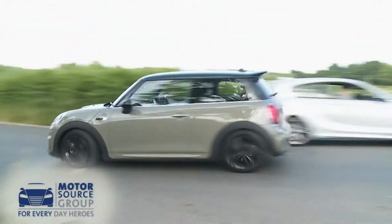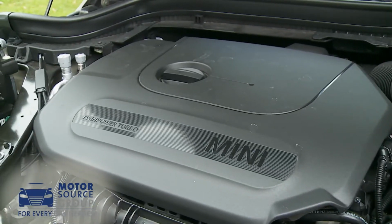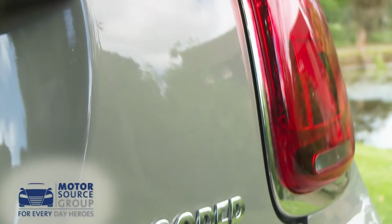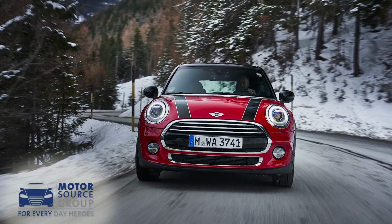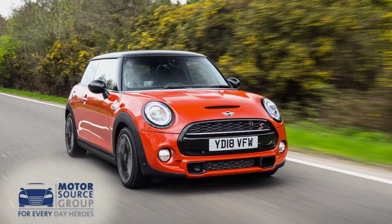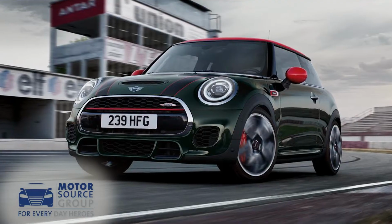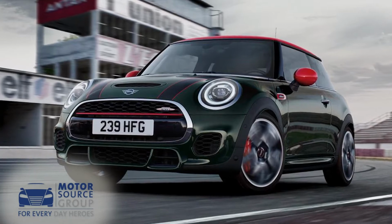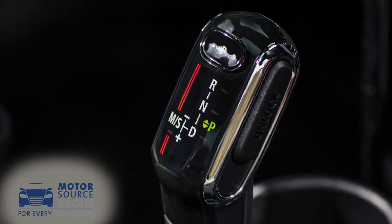Mechanical changes to this facelifted version are few. The 1.5 litre 3-cylinder petrol unit now used in the base 102 HP Mini 1, as well as in this 136 HP Cooper model, has received a few efficiency tweaks. The diesel range has been slimmed down to a single 116 HP 1.5 litre 3-cylinder variant in the Cooper D. And the 2-litre 4-cylinder petrol engine used for the top 192 HP Cooper S and 231 HP John Cooper Works hot hatch variants has been comprehensively refettled. Plus, the optional Steptronic dual-clutch automatic transmission now has 7 speeds. None of which changes the recipe on offer too much.